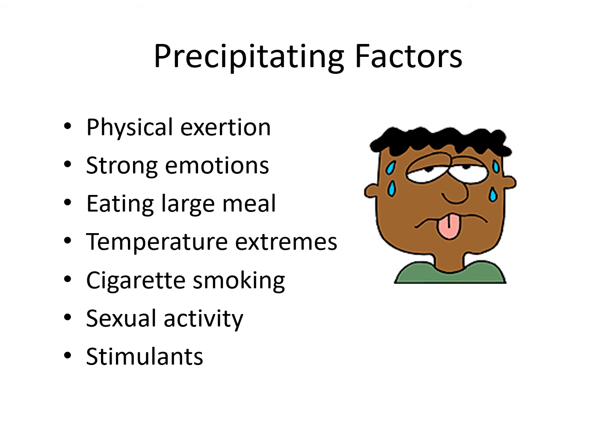Okay, so let's look at the precipitating factors, those things that can bring angina on. Physical exertion, strong emotions, eating a large meal, temperature extremes, cigarette smoking, sexual activity, and stimulants.